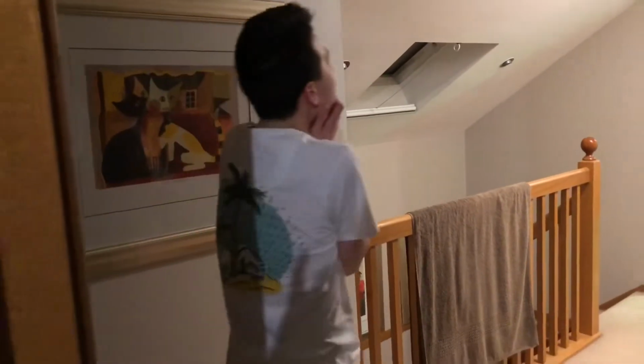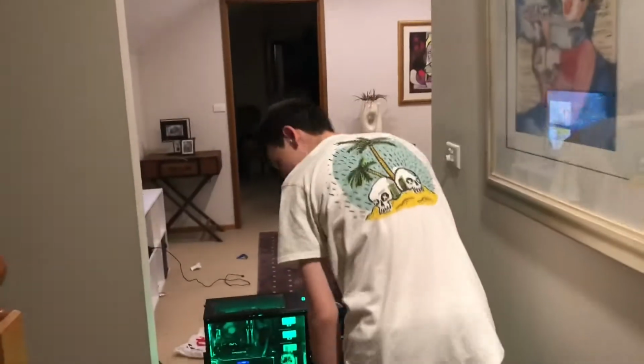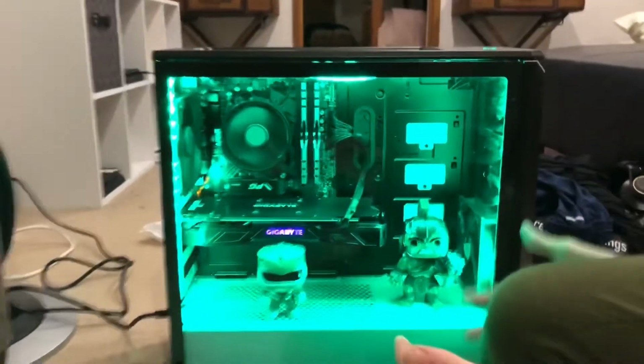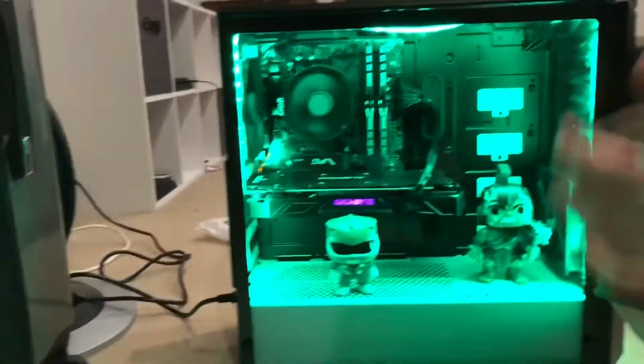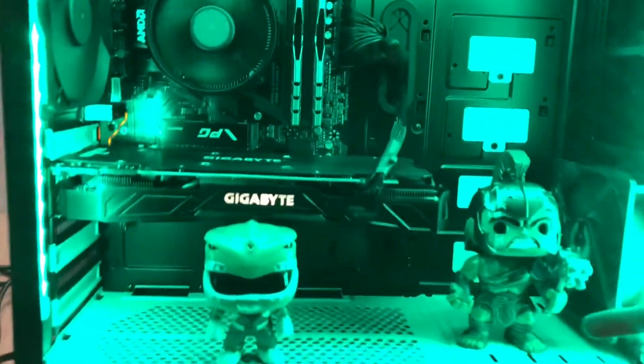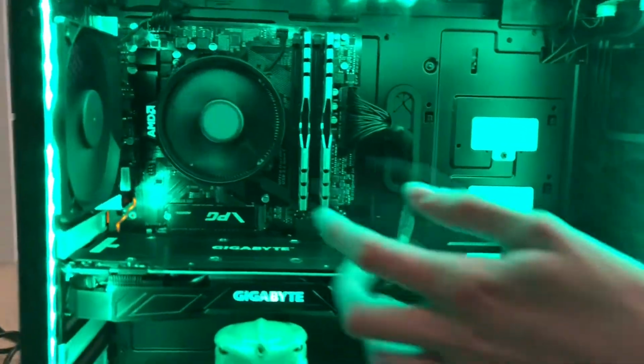Let's go check it out. This is my first reaction. Oh shit. Oh. Look at that. Look at that. And I've got two Pop Vinyls in it. I've got the Hulk. And I've got the green Power Ranger. And green LEDs. You can see the fans going right now.